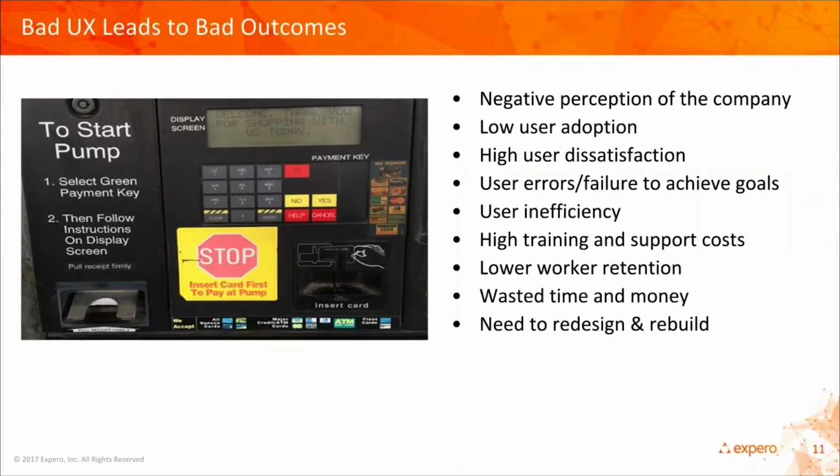All right, so bad user experience can lead to bad outcomes, and here's an example of a real life experience where you're trying to pump gas and the instructions, it'd probably be better with no instructions. It says here on the left to start pump, select green payment key, and there really is no green payment key anywhere. There's an area where it says payment key near the top of the image, but there's no green anything. And then it says follow instructions on display screen, but then it says stop and do this other thing first and whatever. So it's a bad experience, and I personally have actually picked gas stations where the pumps are easier to use than other gas stations. I don't know if anybody else does that too.